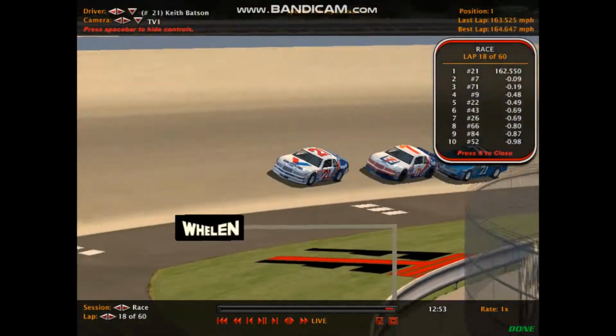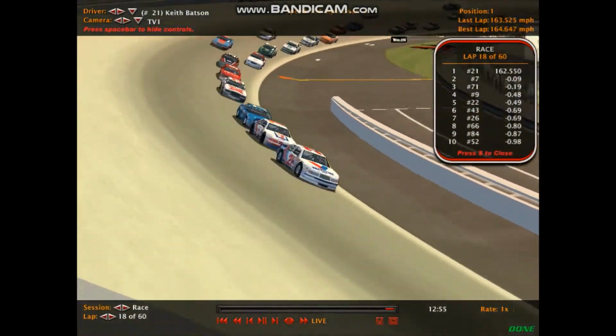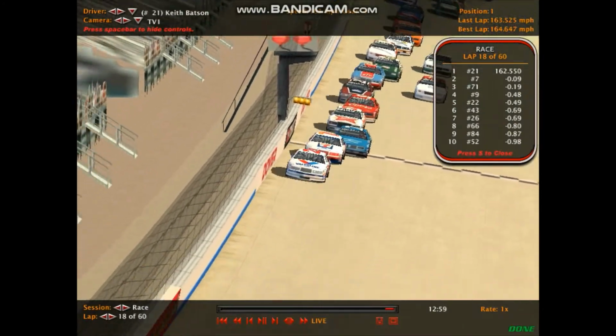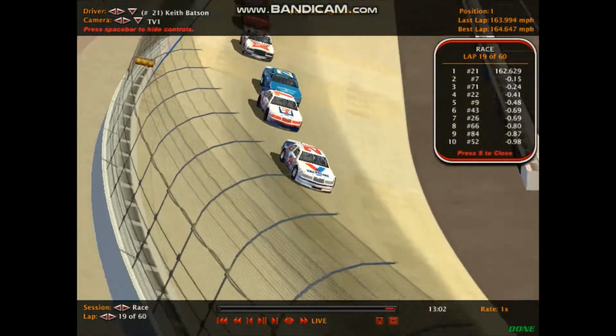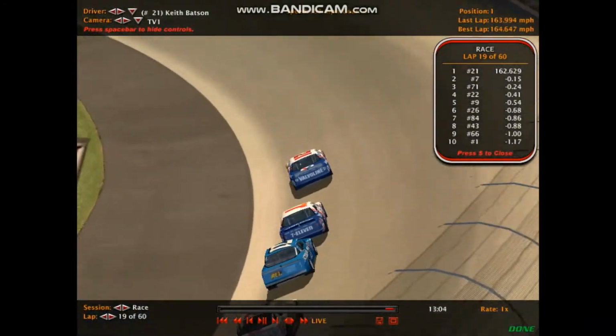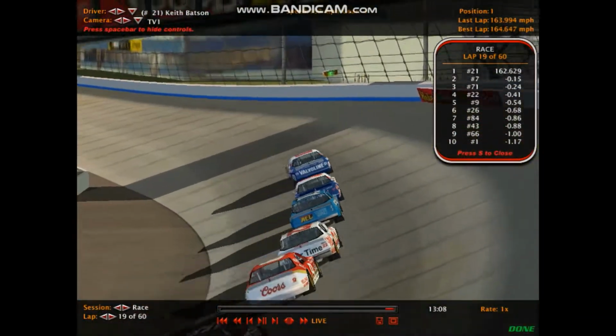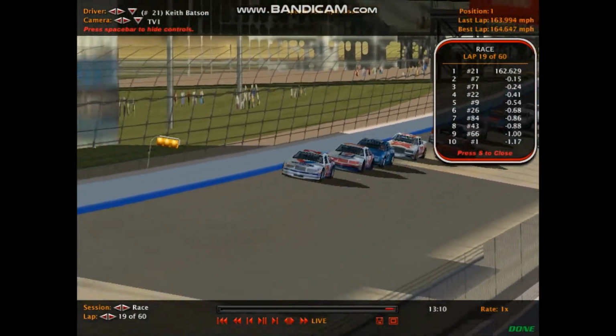Kat Batson currently holding down the last position, but contrast that to her husband Keith, who leads this race right now in the number 21 machine. Mike Becker up to second position right now, number 7, 711 Chief Auto Parts Ford. Running pretty strong right now as we're about to complete the 19th lap of this race.